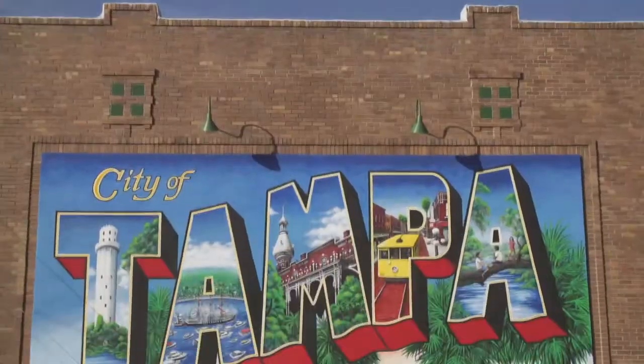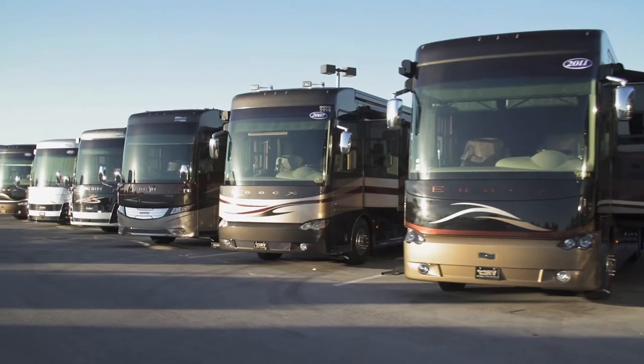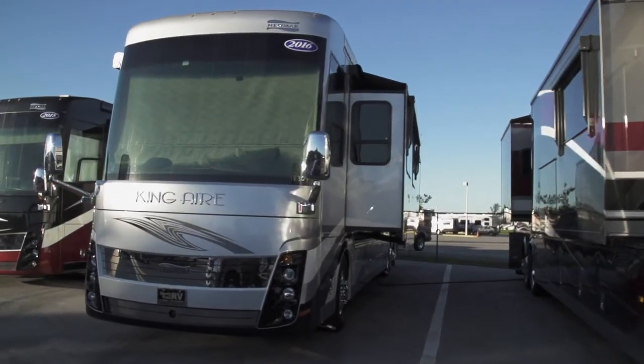This week on Competition Ready, we're heading to sunny Tampa, Florida for the largest RV show in the country. This is the Florida RV Supershow, and we're here to bring one of Newmar's top-of-the-line coaches to a pristine shine. As you can see, these things are huge. We've got a lot of ground to cover, so let's get to work.